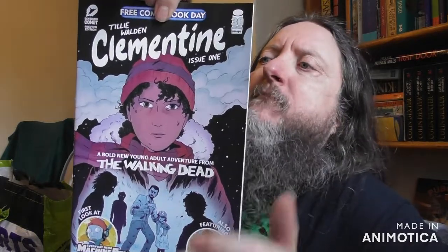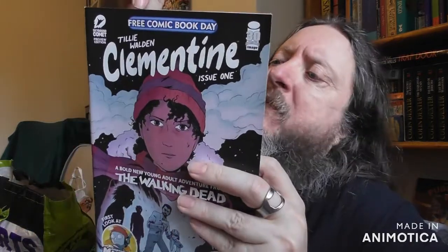Rather Lovecraftian. And this is a Walking Dead tie-in. A bold new young adult adventure from The Walking Dead. And this is a really thick book as well. So it's got issue 1 of the Tilly Walden Clementine. Oh, this Tilly Walden is the name of the writer. I don't know. Clementine's the name of the story. And it's got a first look at Machine Boy. And also featuring Sea Serpent's heir, as in heir to the throne kind of thing. Not hair. But it looks like an interesting, big, thick, chunky book anyway. So, yeah, okay. And it's free, what can you say? Right, this one doesn't look that interesting to me, but I might have a flip through. Neverlanders.